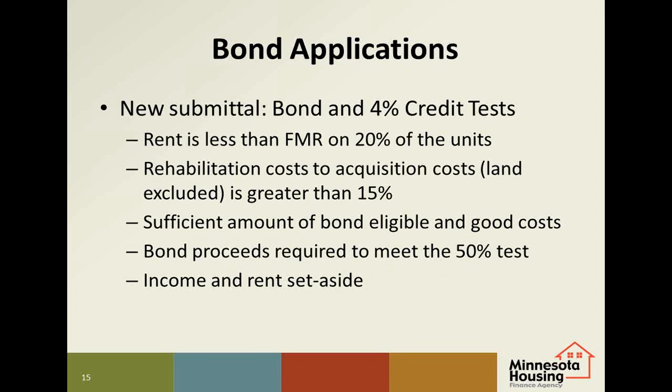There are 5 bond tax credit tests that must be met to be eligible for tax-exempt bonds and related 4% tax credits. Number 1, rent plus the utility allowance on 20% of the units must be less than fair market rent. Rents under project-based rental assistance are deemed to meet this requirement. 2, the ratio of rehabilitation costs to building acquisition costs, land excluded, is greater than 15%. 3, show a sufficient amount of bond eligible and good costs for the amount of bonds requested. Note, bonds cannot pay for reserves and can only cover non-capital costs up to 3% of the bond amount.